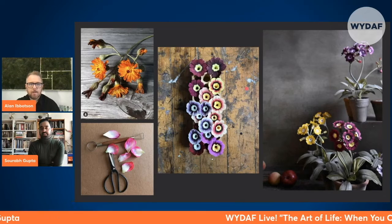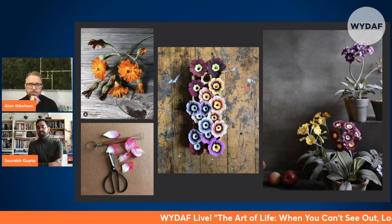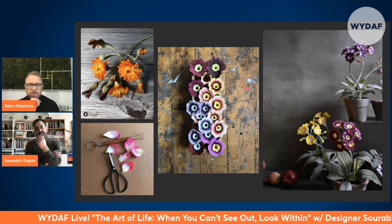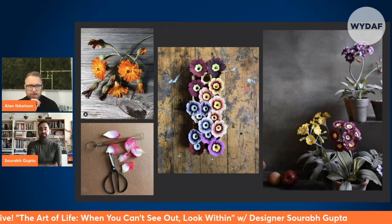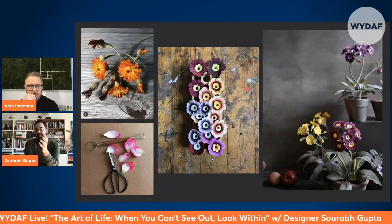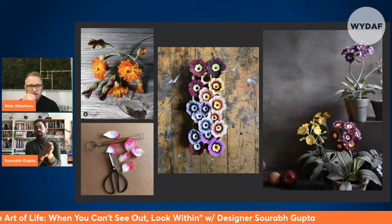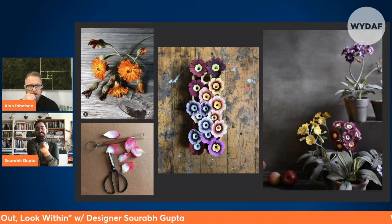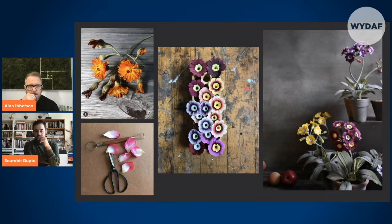What you're looking at is dyed paper formed into these botanicals. All of that is paper. Yeah, all of that is paper. Everything we're looking at is paper, or sometimes it's also the straws. So it's multiple materials. There is no fixed technique or anything. Whatever I think would be useful and whatever I feel would be relevant, I use that material.